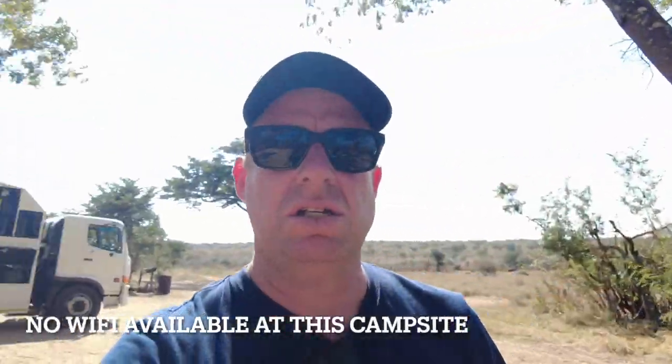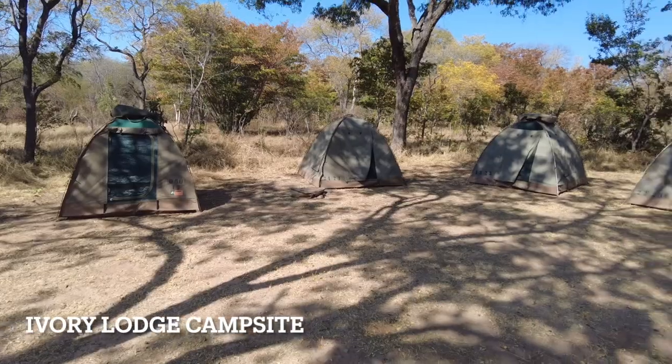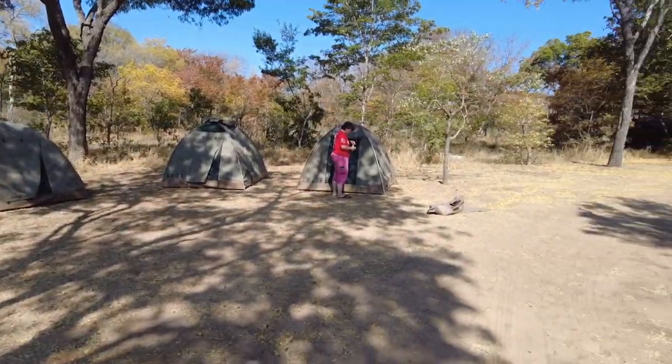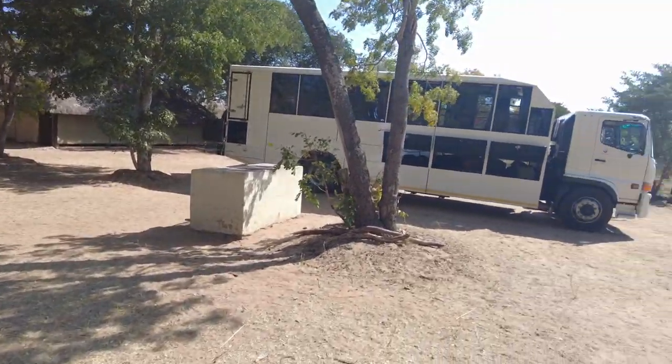So we've just arrived in Hwange National Park. And we have set up our tents just now, so yeah, that's our accommodation, which will do nicely. Nice little mattress, and yeah, nice little park.